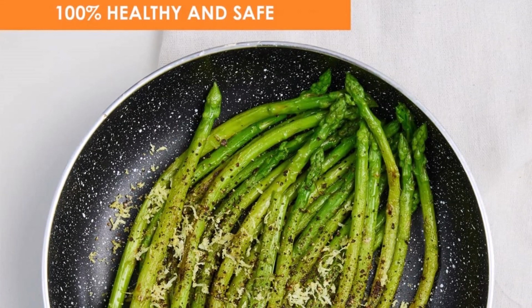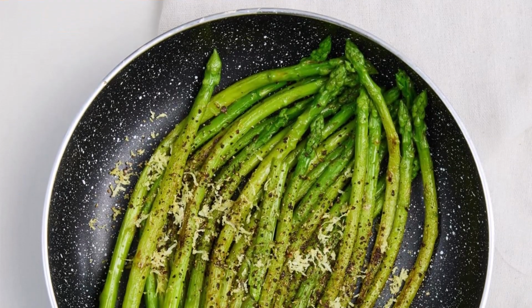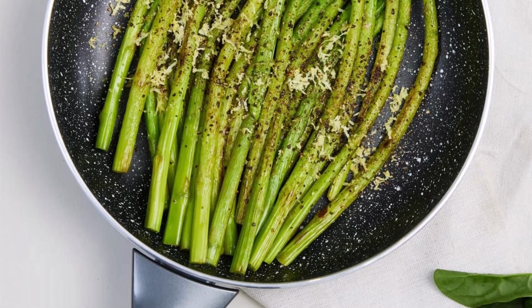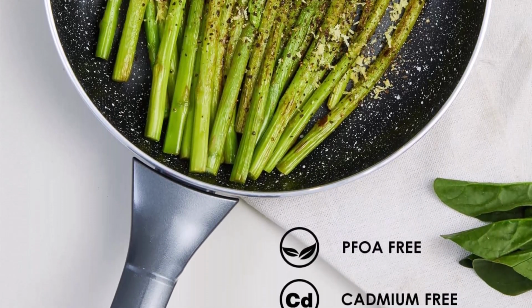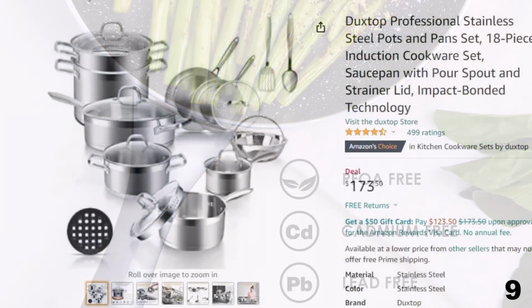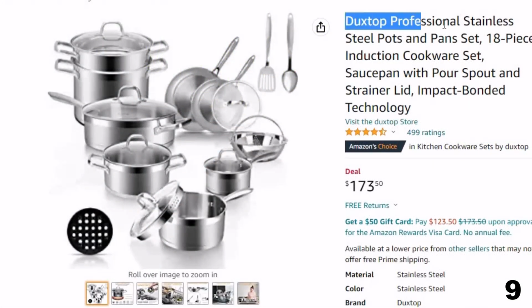For even, consistent heat and faster, even heating, these cooking pots are made with a durable aluminum alloy core. It conducts heat rapidly throughout the pans for superior consistent cooking results. The next is Number 9, Duckstop Professional Stainless.